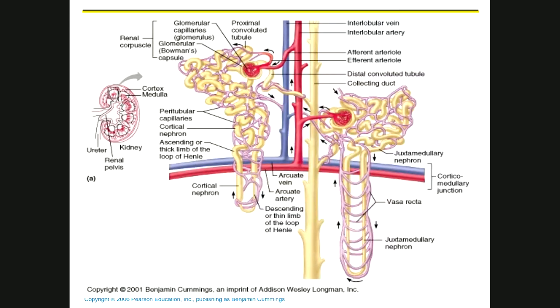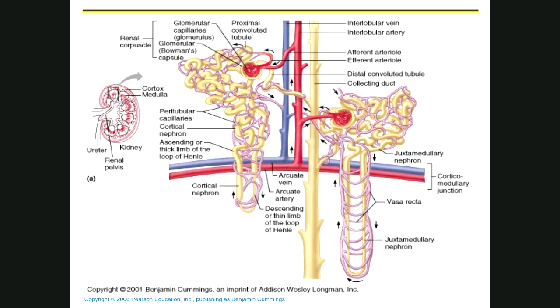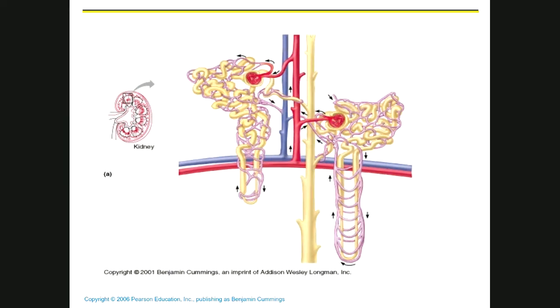So what kind of capillary is this? Anybody know? This one is a cortical. This one's a juxtamedullary. But either way, they have all exact same parts. They have this afferent arteriole and glomerular capillaries, and then the efferent arteriole, peritubular capillary, same thing over here. So if you had a picture that looked like this, you should be able to tell them apart, and you should be able to label these parts. Any questions?